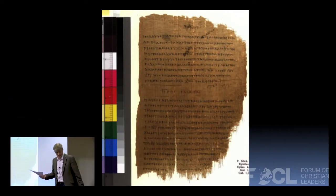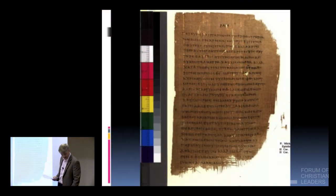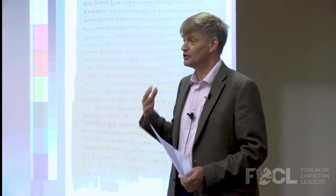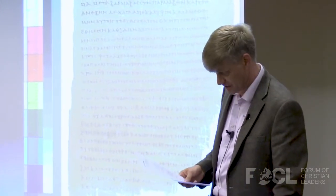Let's think about the extensive evidence. So we're not talking about small fragments here. We're talking about manuscripts where you can really learn something. This is a manuscript from the 3rd century, from the letters of Paul. And this goes on page after page, like that. Now, this is text. You can do something with it. There is a sufficient amount of text available to be really useful for studying the text of the New Testament.